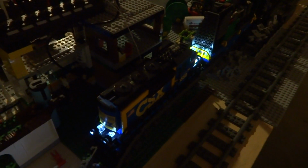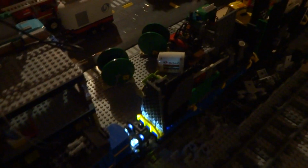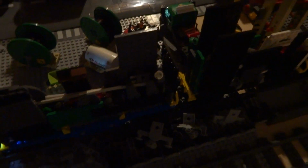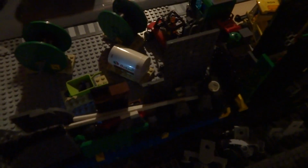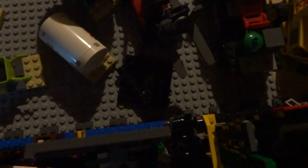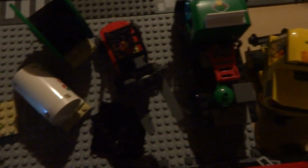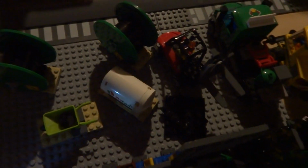Okay, so now 60052 has pulled into the yard, so the bricks will be loaded to the customers. Somebody left pieces of fencing while this house was still under construction. How the construction crew missed that piece of fence, I do not know.